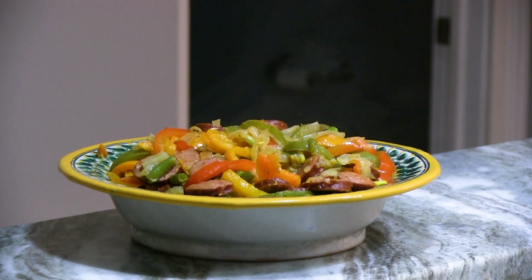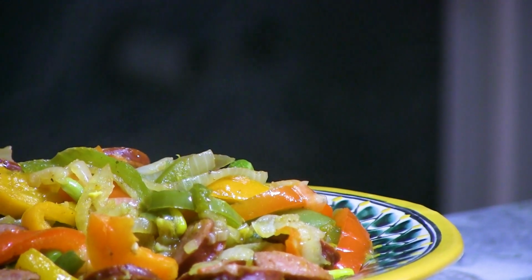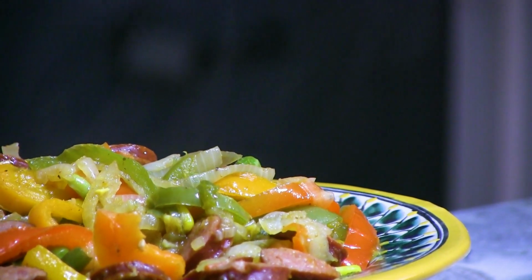And if you don't have any carne asada seasoning, not to worry, because you can use taco seasoning, you can use fajita seasoning, or you can make your own by adding cumin, oregano, basil, salt, and pepper.